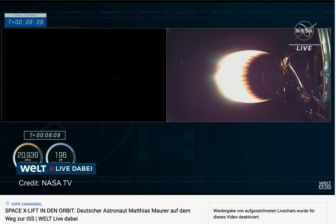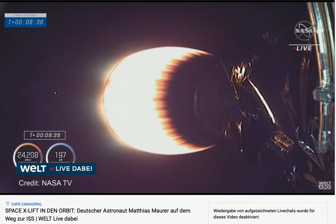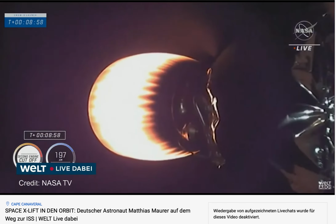Confirmation entry burn shutdown. And meanwhile, that second stage is less than a minute away from cutoff. Stage 2 internal guidance. Copy, Shannon. There's that call for Shannon. Stage 1 is transonic. Stage 1 decelerating as we prepare for landing burn, but our attention is right now looking at stage 2 as we get ready for shutdown.